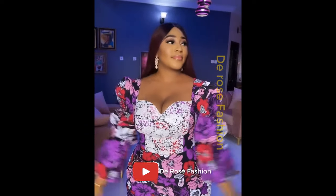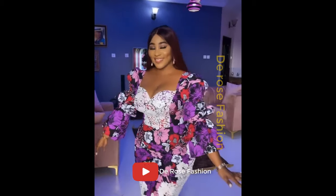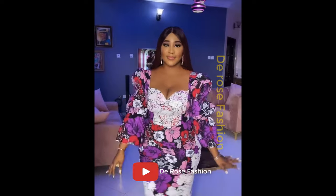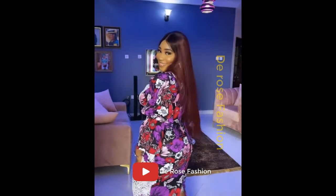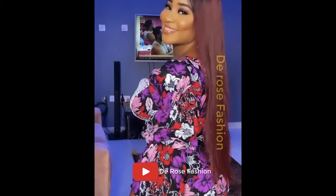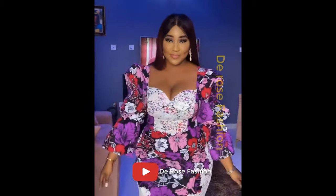Just like I promised you, I'm bringing you something new, something beautiful, something adorable and something lovely for our Ankara queens this new week. And here we are again today. You can see on the screen a beautiful gown, and this gown is so beautiful, well crafted.